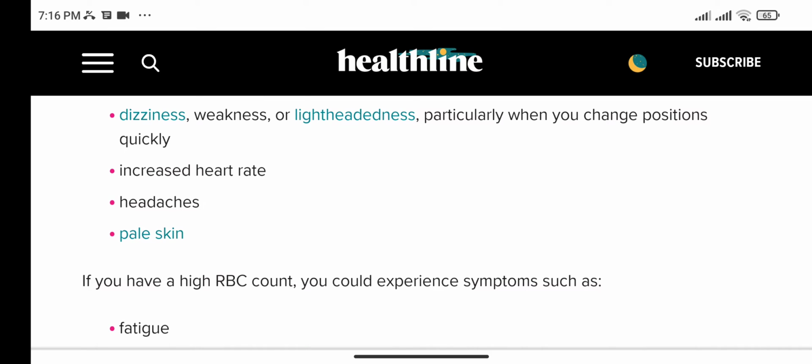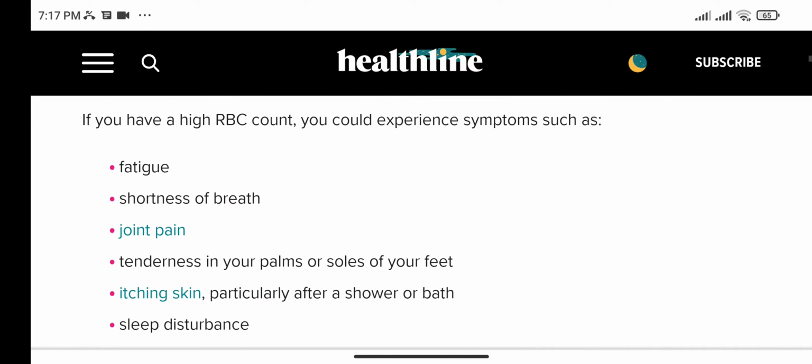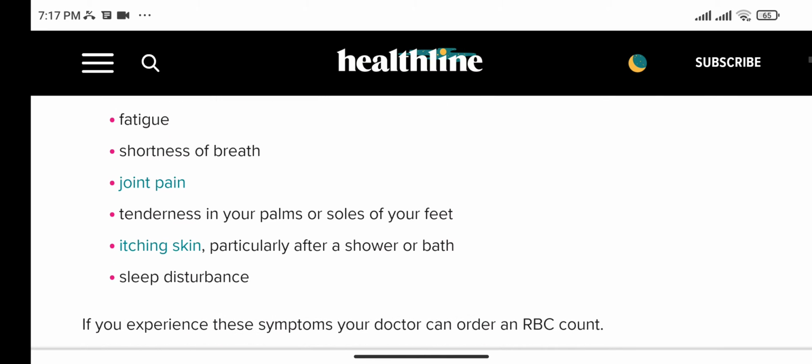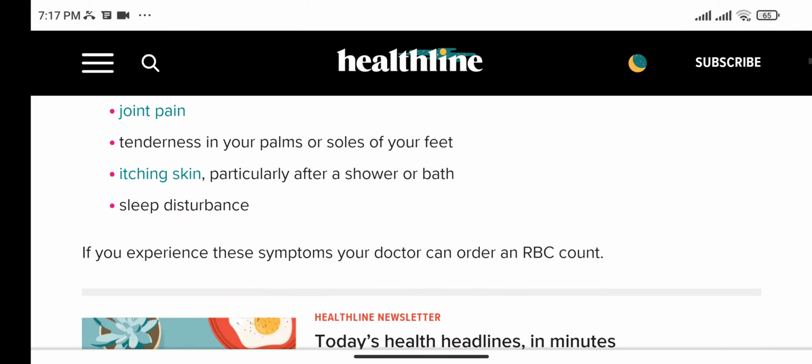If you have a high RBC count, you could experience symptoms such as fatigue, shortness of breath, joint pain, tenderness in your palms or soles of your feet, itching skin, particularly after a shower or a bath, sleep disturbances. If you experience these symptoms, your doctor can order an RBC count.